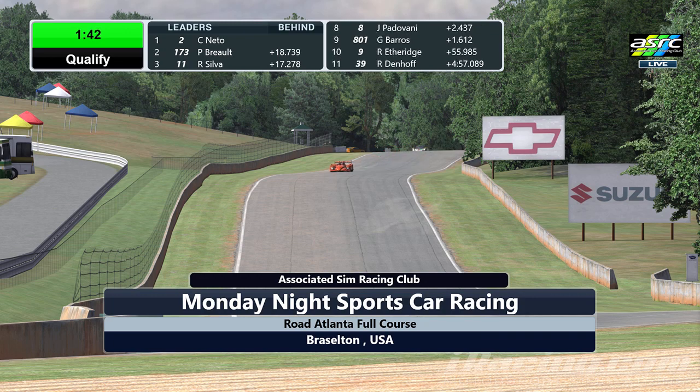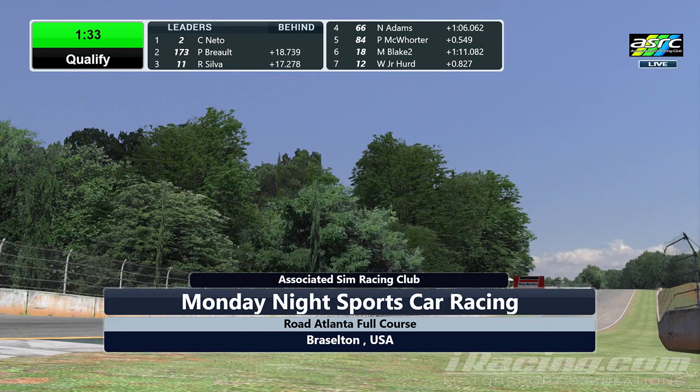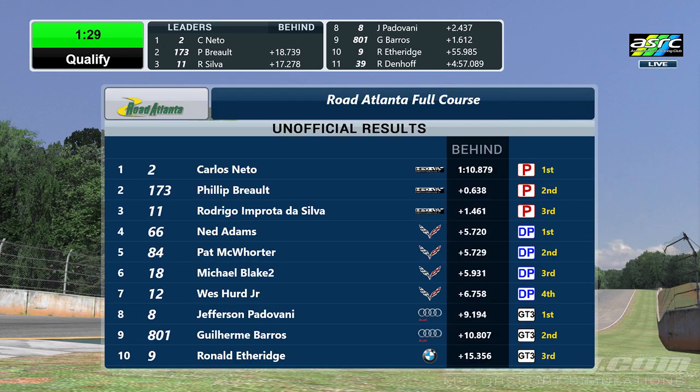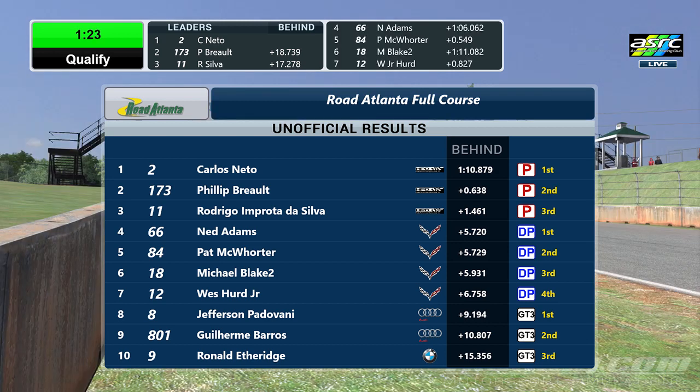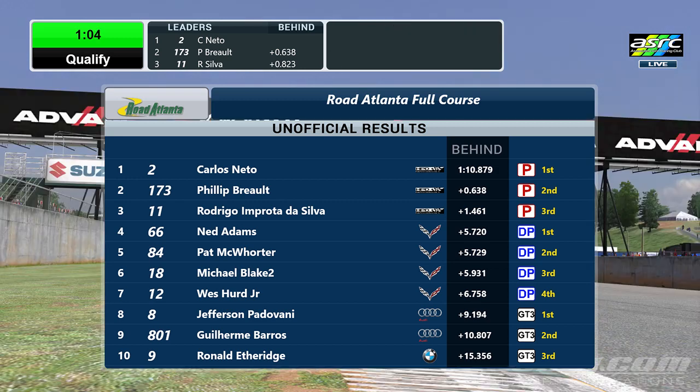Alrighty, folks, wrapping up the last minute and a half or so of qualifying. So, yeah, let's kind of run through the results and see where everyone stacks up for tonight's race. So Carlos Neto currently on pole for the prototype class, followed by Philip Breno and Rodrigo Porta da Silva. And those are your top three in the prototype class, which is the HPD. Moving on to our Daytona prototype category, Ned Adams, Pat McCorder, Michael Blake 2, and Wes Hurd. Now, these are your overall positions, 4th through 7th, but they are 1st through 4th in their Daytona prototype class.